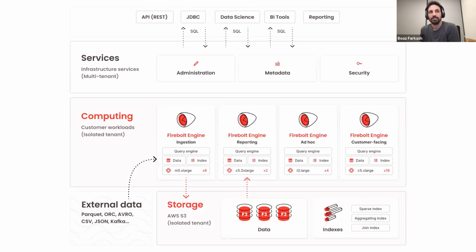Notice that the compute layer in the center and the storage layer at the bottom are decoupled. So to compare us architecturally to the market, we're, I would say, more similar architecture-wise to Snowflake than we are, for example, to BigQuery or Redshift. We really think that that approach of decoupling storage and compute is the right architecture for the future of data platforms. That's why we built ourselves the same way.